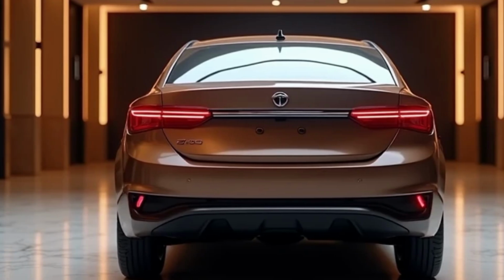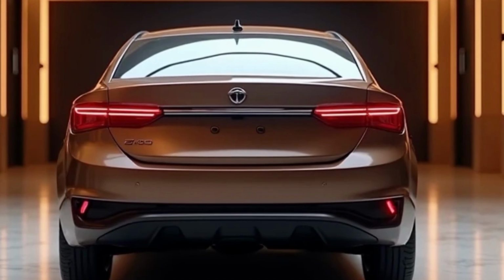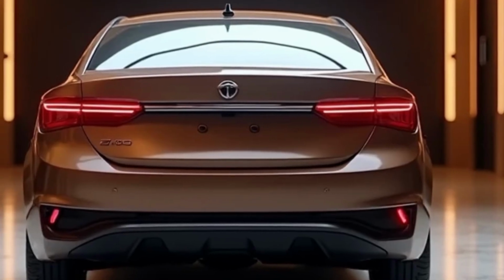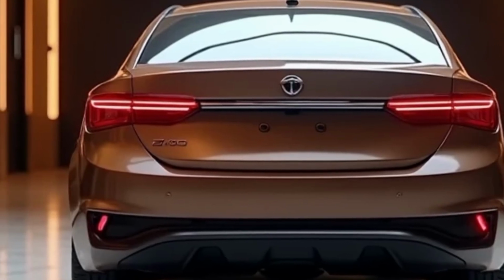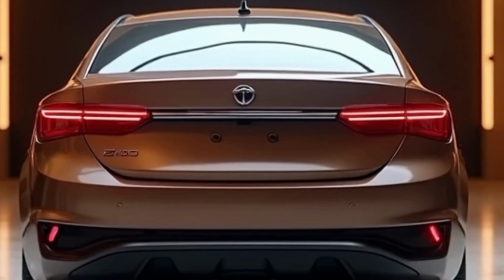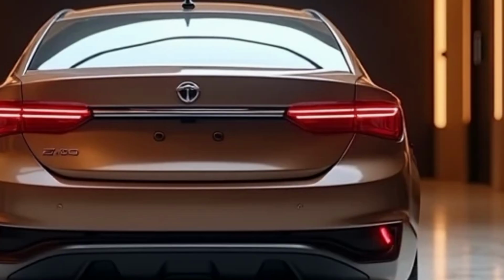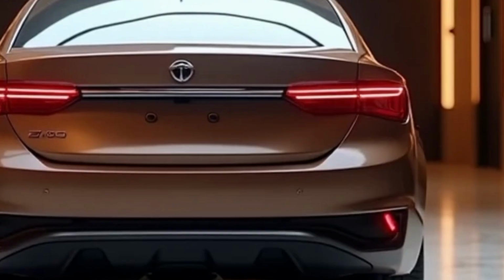So to wrap it up, the 2025 Tata Indigo is more than just a comeback, it's a statement. It shows how far Tata has come as a brand, and how seriously they're taking the compact sedan segment. It combines great design, solid performance, smart tech, and strong safety into one well-rounded package. And it does all this while still keeping the Indigo name alive, not as a memory of the past, but as a car that's ready for the future.